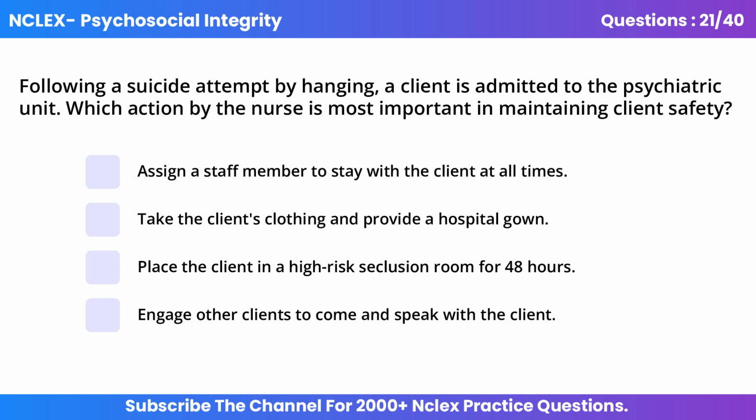Question 21. Following a suicide attempt by hanging, a client is admitted to the psychiatric unit. Which action by the nurse is most important in maintaining client safety?